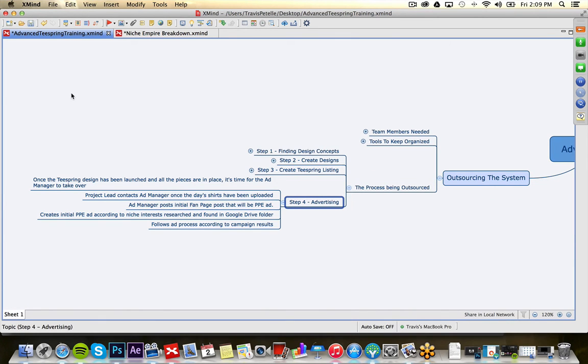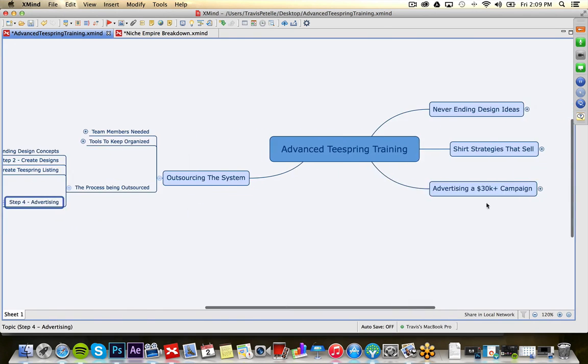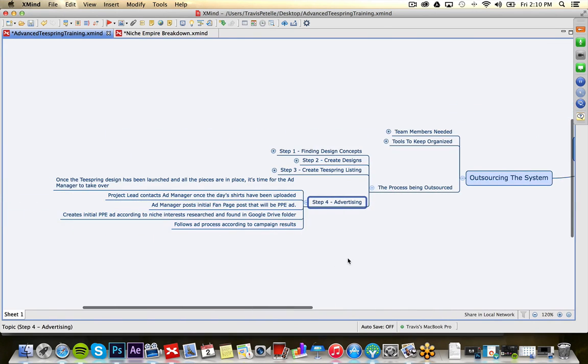So this is when my project lead will contact the ad management team. Usually this will just be an automatic email that's sent once the Asana task is finished from the project lead. The ad manager gets an email that says this Teespring campaign has been uploaded, and that lets them know it's time to start the ad process. Now, the ad process is exactly what I talked about in the last section. It's just that I have someone handling this for us.